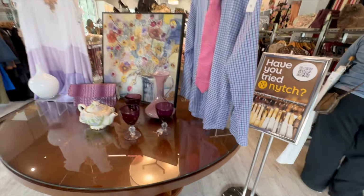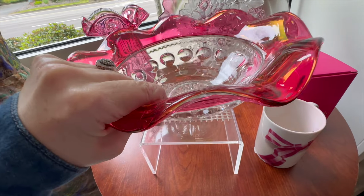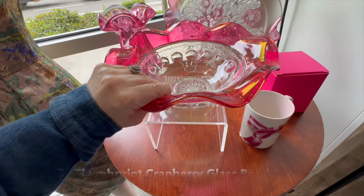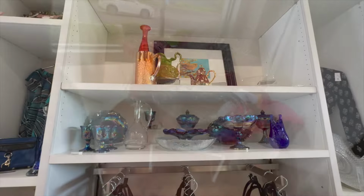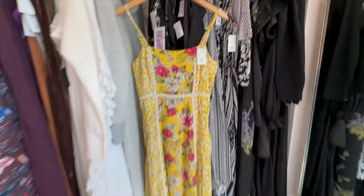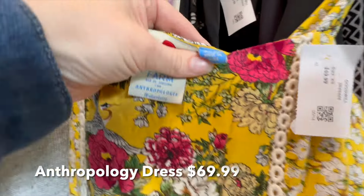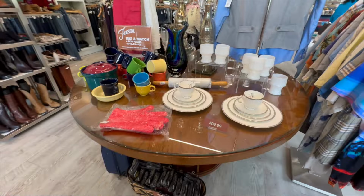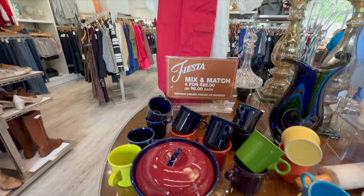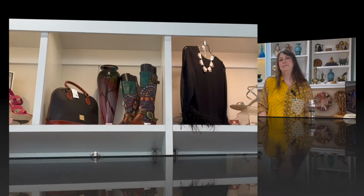Oh, look, they're advertising for Niche. That's the app that my friend Laura Caldwell from Left Coast Revivals is promoting. I just had one of these cranberry glass bowls in my last video. $40 at the Goodwill. I mean, that's expensive. I flipped out on this dress. I would have totally purchased it if it wasn't an extra, extra small petite. Oh my goodness. And $70. That's pretty steep. Cute boots.